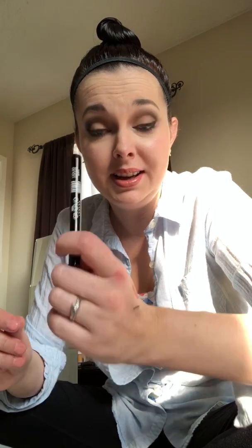The shade is pitch black and it is precise and smudge proof. I can assure you that this is smudge proof. I did draw a line on my hand, which I will do again for you. And we will try to smudge it at the end of the video, but let me tell you, smudge proof. I had to actually use makeup remover to get this off. Generally I use baby wipes. So this stuff's not budging. It is smudge proof. I love it.